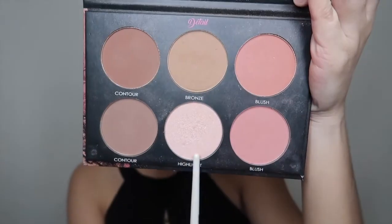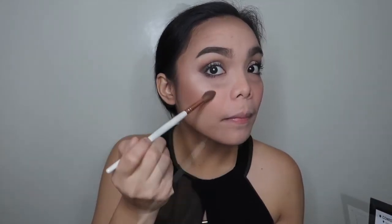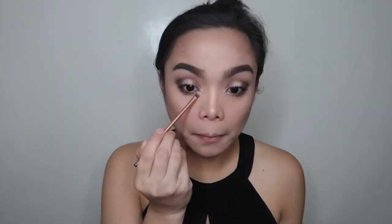And of course, highlighting. Don't forget to highlight the areas of your face that you want to highlight. But for me, I want to highlight my cheekbones, the highest points of my cheekbones, Cupid's bow and the bridge of my nose. Guys, JS proms are always at night, so mag-highlight na kayo. Itodo-todo nyo na. And syempre, don't forget to highlight the inner corners of your eyes. Ito yung pinaka-importante. Parang muta effect ba?